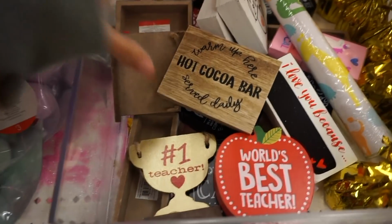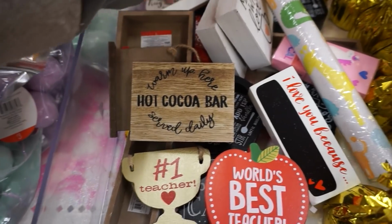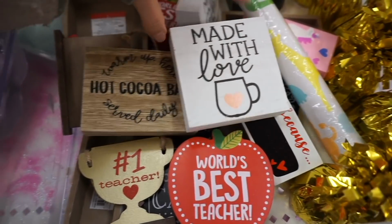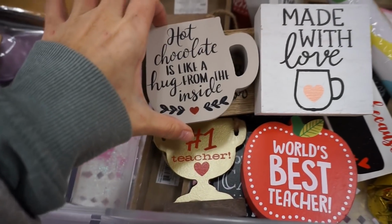Another thing I was looking for was actually these mini signs. So same thing, if you purchase the mini galvanized trays from here, you want to go for smaller signs. And these are all only a dollar each. They have tons of different sayings, different looks.